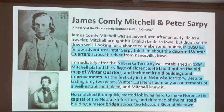And of course, in 1854, Nebraska becomes a territory. The 20-year treaty with the Indians that was made in 1834 expired. And so many people came in at the same time to settle these areas. Omaha and Florence were settled about the same time. And James Cumley Mitchell was a friend of Peter Sarpy. Peter Sarpy apparently told him about the old Mormon town, and so he had a great interest in coming here. He eventually, in 1854, laid out the plat of Florence over the top of what was left of Winter Quarters.